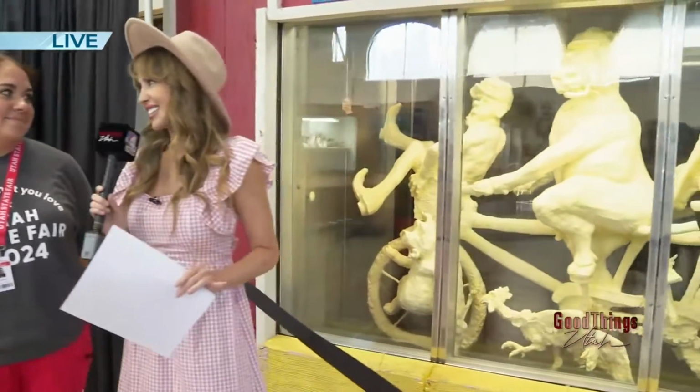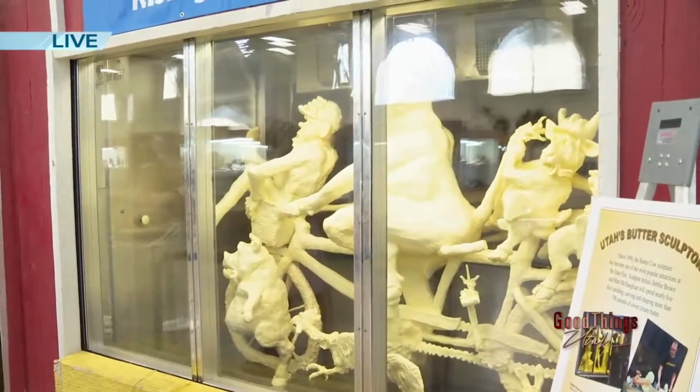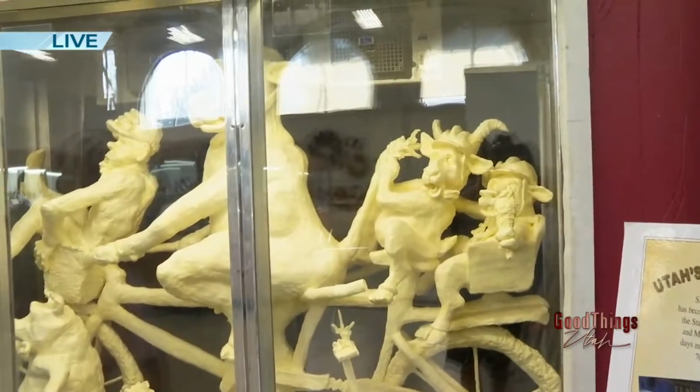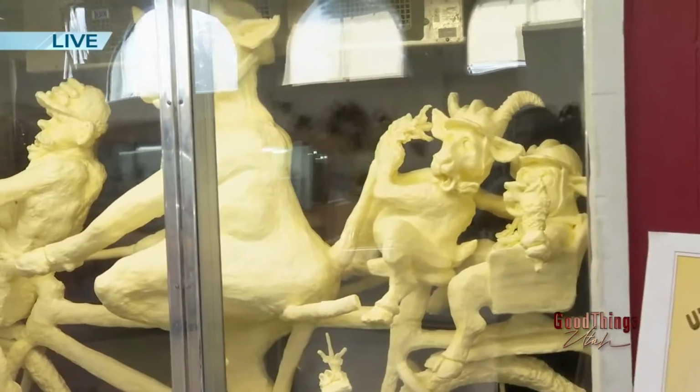Let's start with the butter cow. This is always such a feat to see. It's truly impressive. Some facts about this. Since 1989, the sculpture has been bringing smiles to fairgoers, but it's also educating us about the importance of Utah agriculture, specifically the dairy industry. Tell me a little bit more about that.